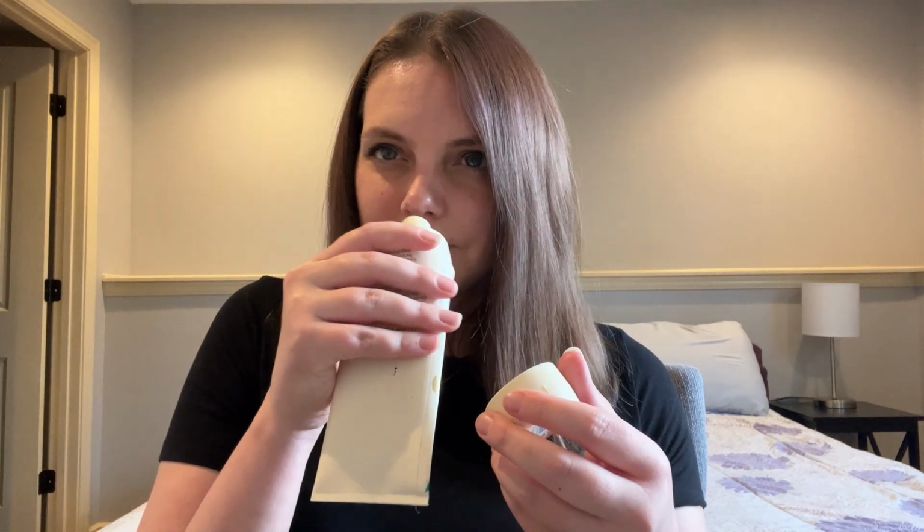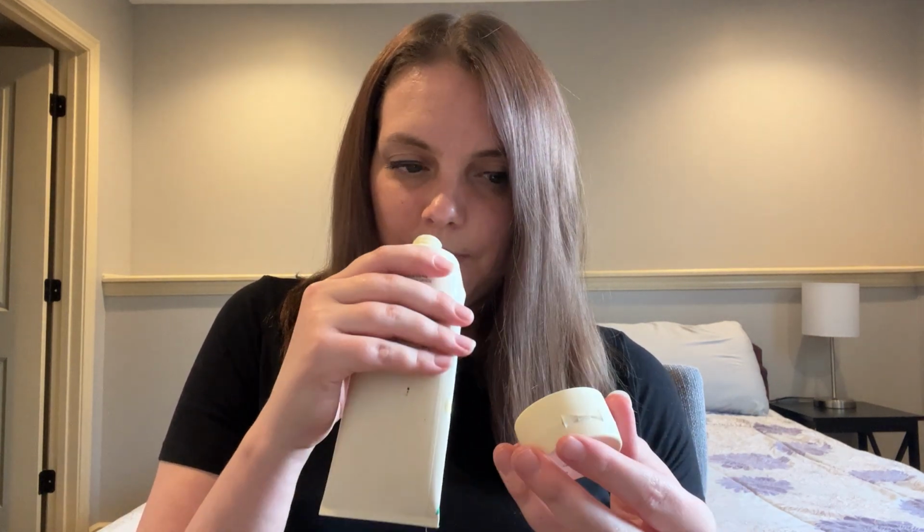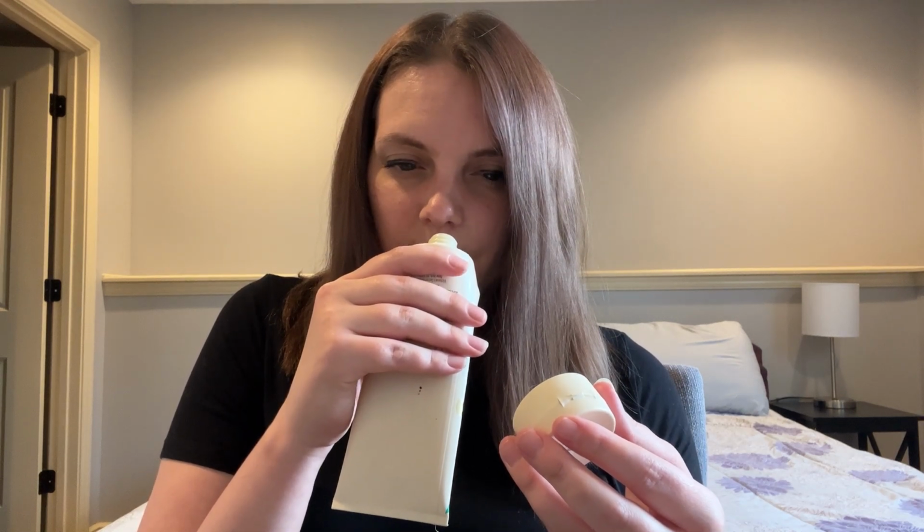end. And it did smell like almost like an earthy pear, I guess is how I would describe it, and sweet too. So sweet, pear, slightly earthy with that honey note. So, you know, like I said, it was fine.